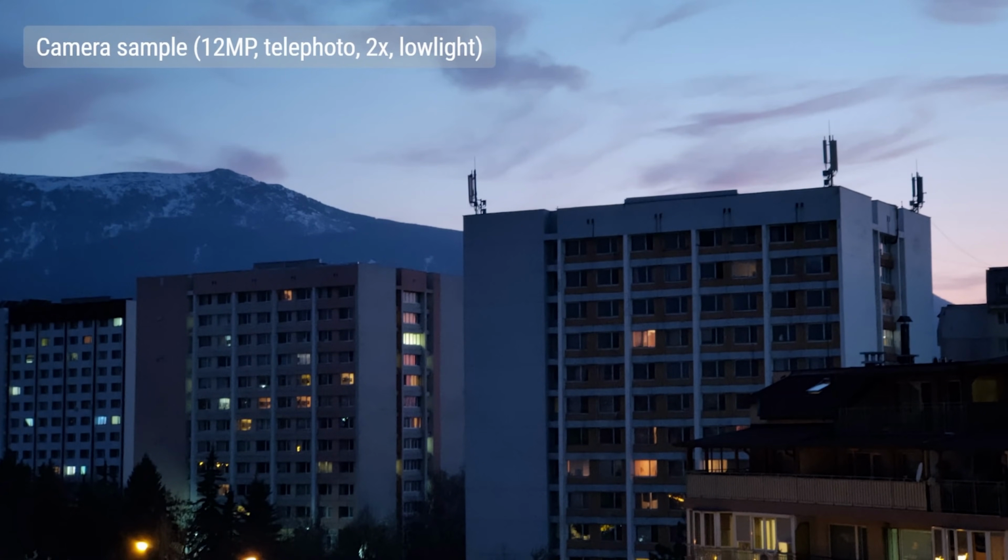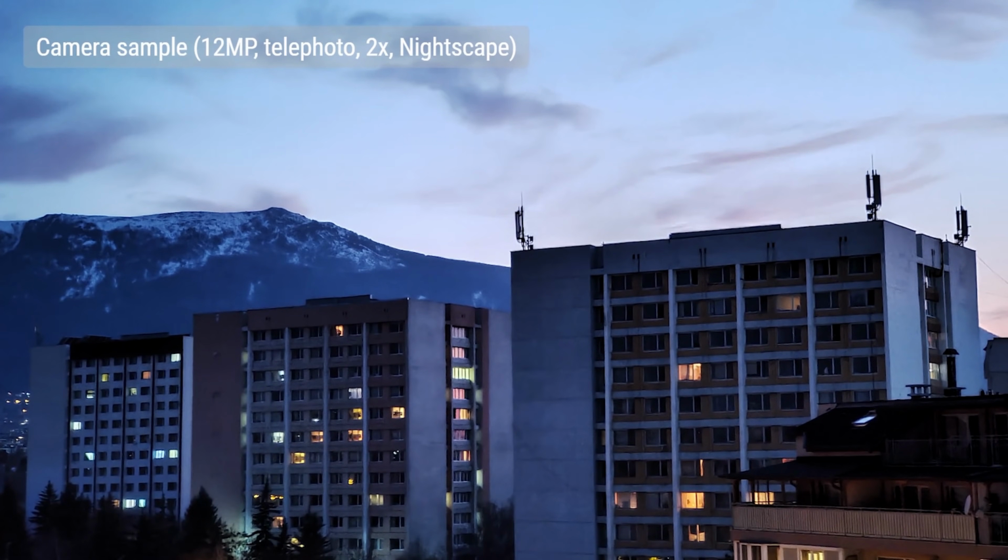If you want to zoom in 2 times when the light is low, you should know that the dedicated telephoto doesn't always get triggered. Even if it does, images are much better with Nightscape.